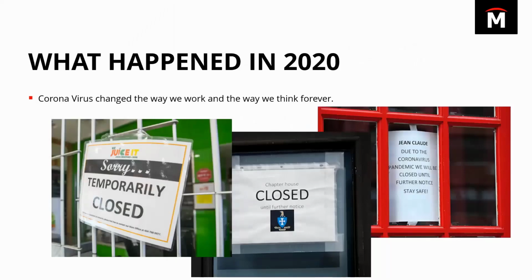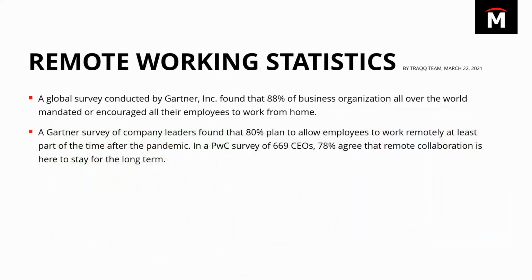Well, if you all remember, in 2020, the world changed and much of the business world came to a standstill due to the global pandemic. And how did we cope with the workplace restrictions? Well, the ones that had no choice had to temporarily close their doors, while others that could shifted to remote work. Now, here's some statistics so we can see what impact this had on the business world.